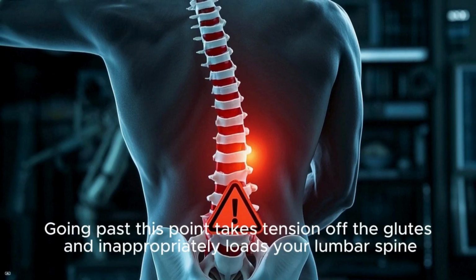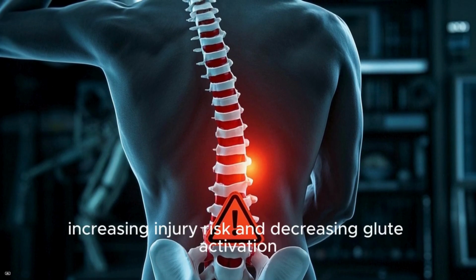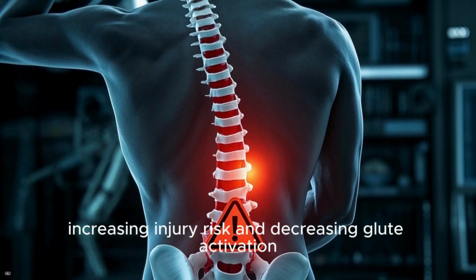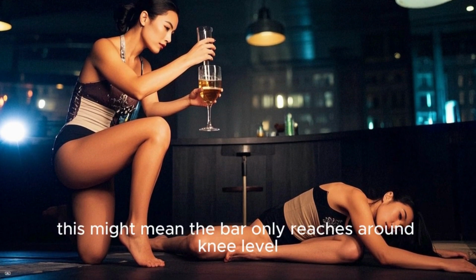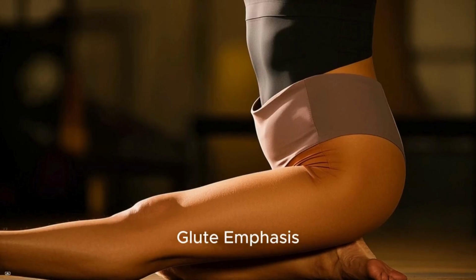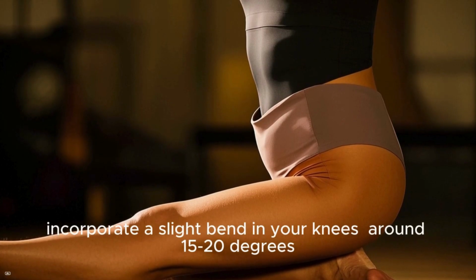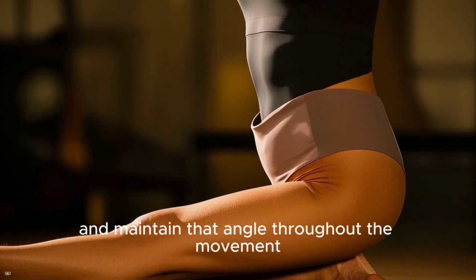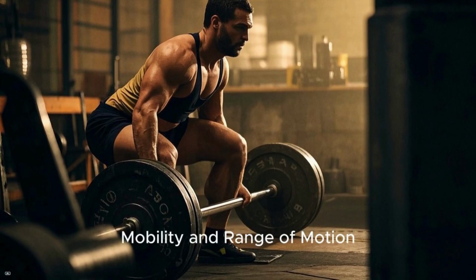Going past this point takes tension off the glutes and inappropriately loads your lumbar spine, increasing injury risk and decreasing glute activation. For some, this might mean the bar only reaches around knee level, while others with greater mobility can go lower. Glute emphasis. To truly target the glutes, incorporate a slight bend in your knees and maintain that angle throughout the movement. Mobility and range of motion.